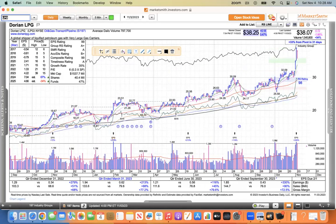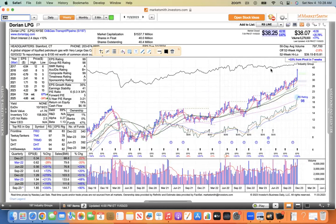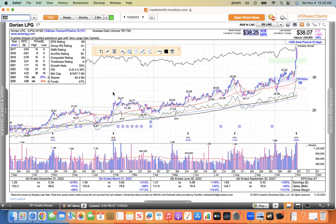LPG was on our ready list, and I didn't buy it. I was lagging, but you can see this consolidation here and it just ramped higher. Nice 20% move last week. The oil and gas transportation pipeline stocks are very strong. They've already reported earnings. I want to go to the field services and the equipment stocks.